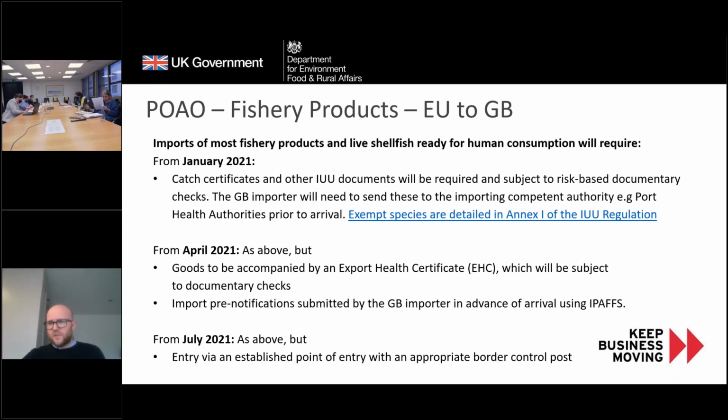Onto fisheries. Existing import rules will apply for imports of fishery products and live bivalve molluscs for human consumption until April 2021. However, catch certificates and other illegal, unreported and unregulated (IUU) documentation will be subject to checks from January 2021. From April, fishery products and live bivalve molluscs for human consumption will be subject to import controls in line with those applied to animal products.